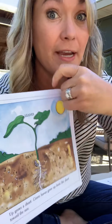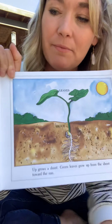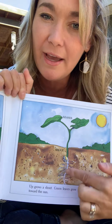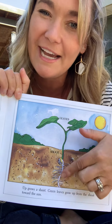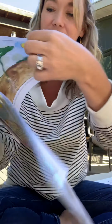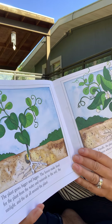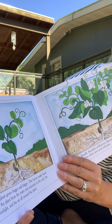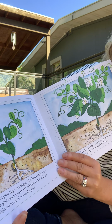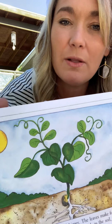Let's listen and find out why. So remember, we're thinking about how the seed changed. I'm remembering it was just a seed with a seed coat. Then germination happened and the roots went down, the shoot came up, and now I see leaves. The plant grows bigger and bigger. The leaves make food for the plant from the water and minerals in the soil, the sunlight, and the air all around the plant. Wow, that was a lot of information.